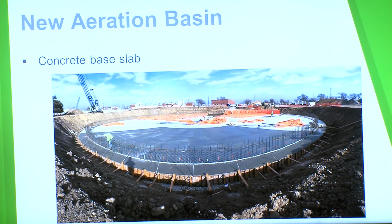And the prized possession out there right now is really the aeration basin. Just due to sheer size, we're looking at a single circular tank of 185 feet in diameter. This was taken some time ago where we just had the base slab poured, and in fact we hadn't quite poured all of it here.